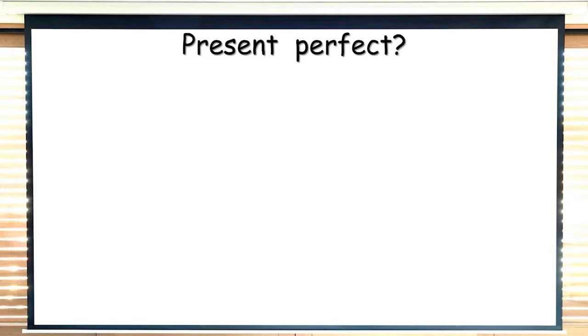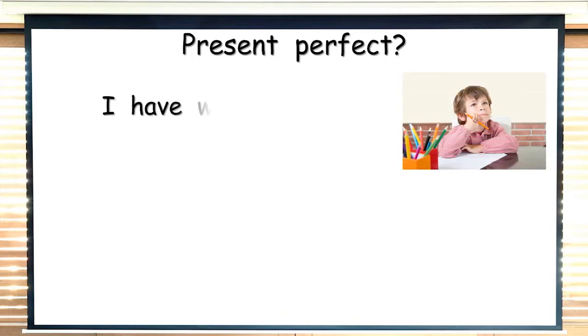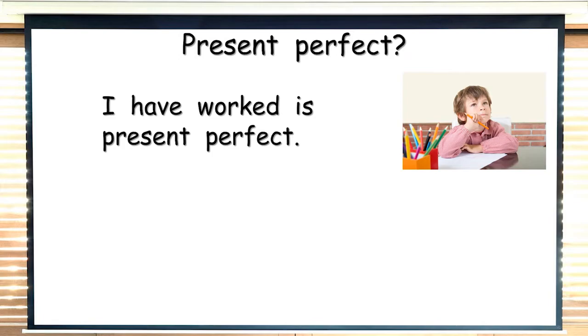Did you see some present perfect? I have worked is present perfect. We've got the word have, and then worked. Here, the word worked is the past participle. So, I have worked is present perfect.